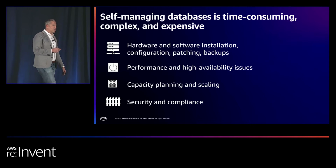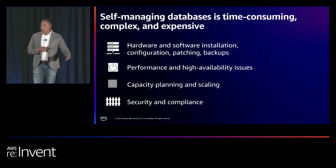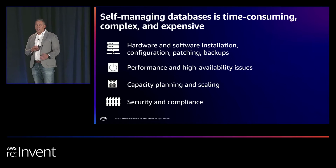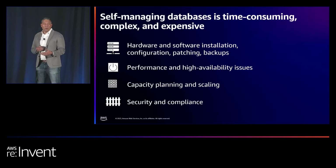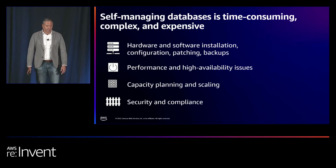Capacity planning. Do I have enough servers? Have I bought enough servers for the next 3 years? Do I have the right number of reserved instances on AWS? You have to think about these things as you're doing your capacity planning. And obviously, security and compliance. We've talked about security upgrades, but making sure that you've got all the certifications that you need so that your application can be compliant with whatever regulations or whatever requirements you have for your application.